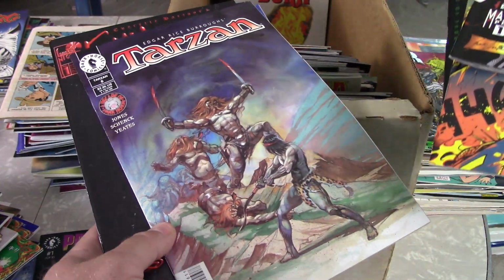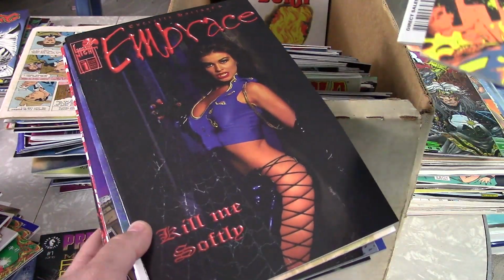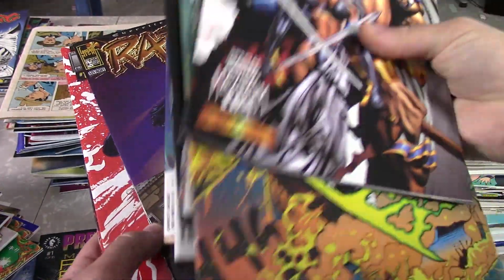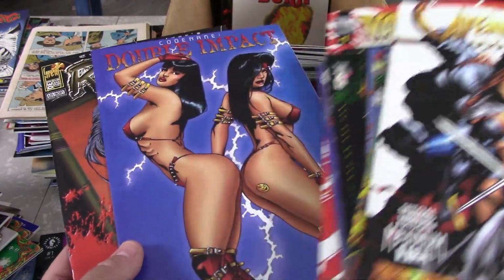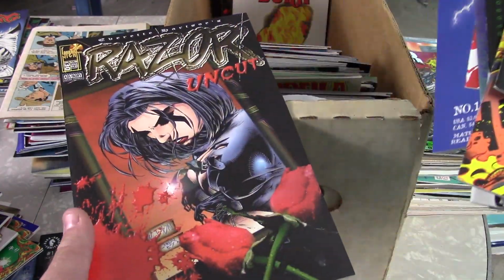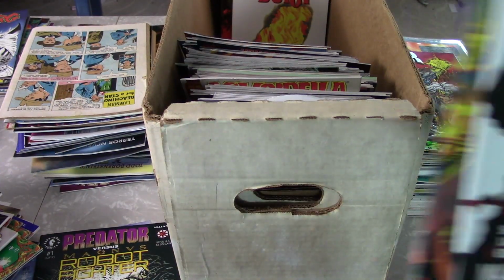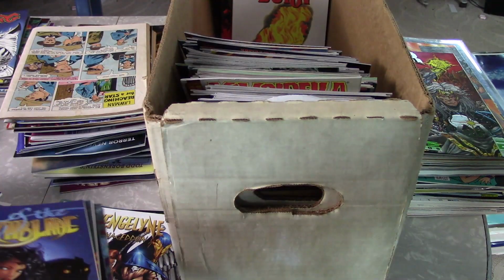Great painted covers. That's Arthur Suydam on that one. I'm sure that was a reprint. Carmen Electra photo cover. I think that's another, yep, Suydam cover on that. Boy, those are some high quality covers. And as you can see, just a lot of schlocky pinup stuff, for lack of a less friendly or family friendly word.